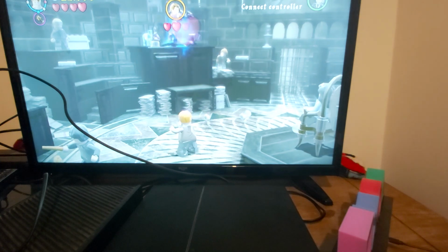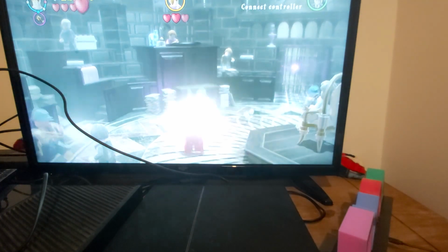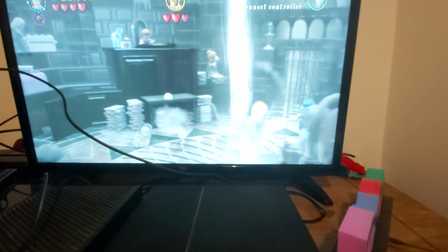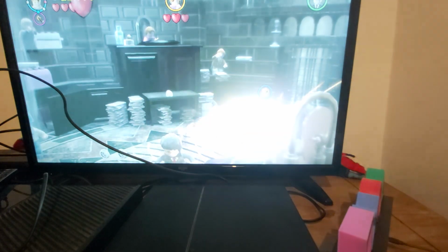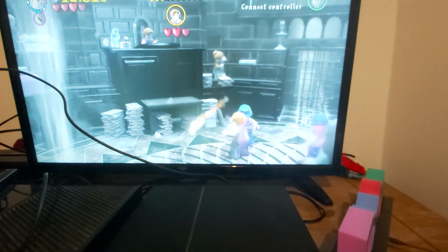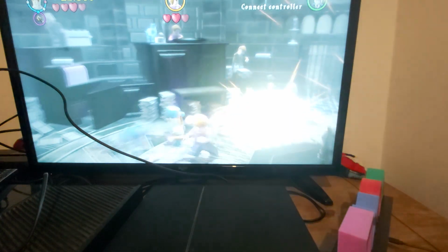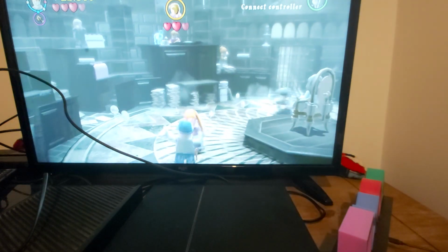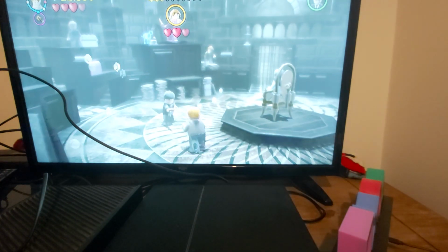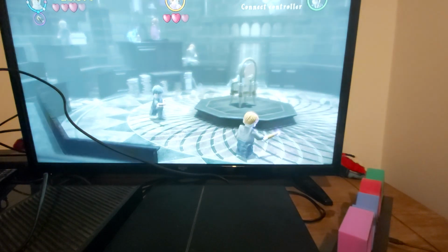I think this leads to the outside. Oh, no. It would have, because we went to the right, but we turned left. Oh, no, never mind. This leads to the courtyard, I guess. Finally, we're headed to the garden. We haven't been to this side of Hogwarts at all, so this should be quite interesting. Looks like we have a little puzzle here. Okay, not really much of a puzzle, but it's a pretty nice reward at the end of that route.